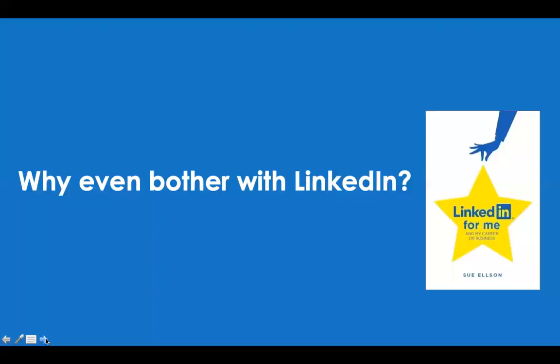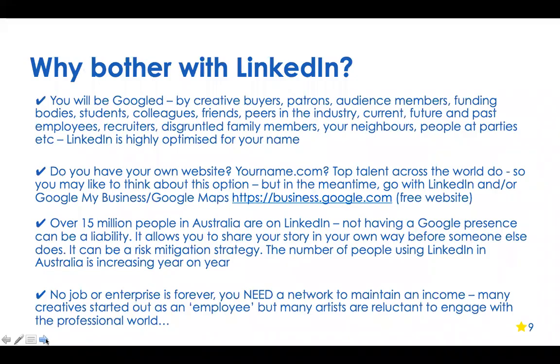So why should you even bother with LinkedIn? Well, you will be Googled and you'll be Googled by clients, anybody who refers you, patrons who might be willing to support you financially with special campaigns. Audience members might check you out. Students who love your work, colleagues, friends, peers in the industry, old people you used to date, I don't know, any number of people are going to Google you at any time in your life. So it is really good to have an identity that is likely to appear in search results.